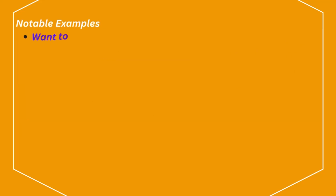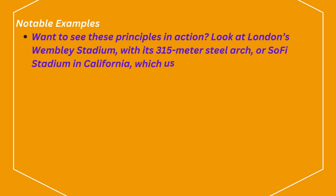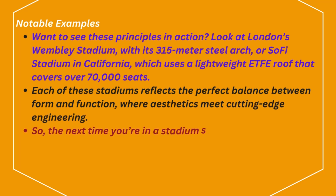Notable examples. Want to see these principles in action? Look at London's Wembley Stadium with its 315-meter steel arch, or SoFi Stadium in California, which uses a lightweight ETFE roof that covers over 70,000 seats. Each of these stadiums reflects the perfect balance between form and function, where aesthetics meet cutting-edge engineering.